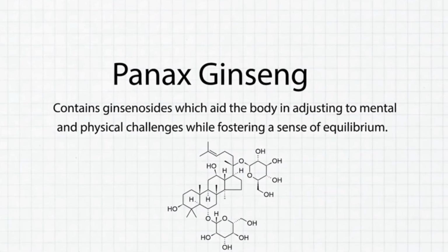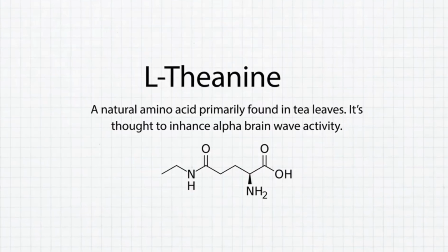Panax ginseng, all really easy to pronounce names. In the study, it found that it can improve cognitive performance and improve feelings of mental fatigue, making you feel more focused for longer. L-theanine.